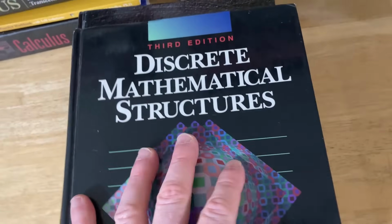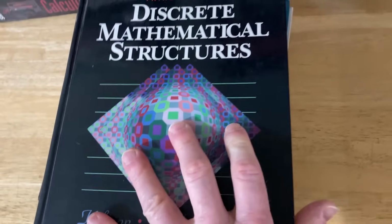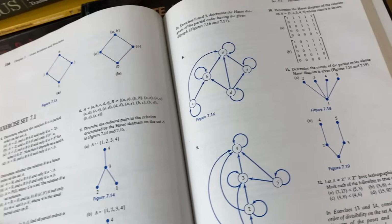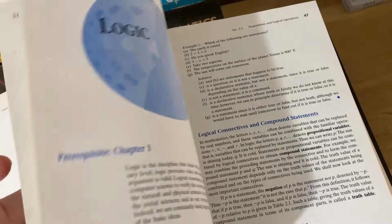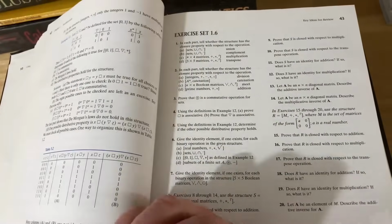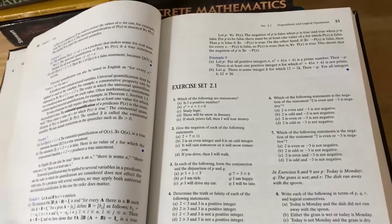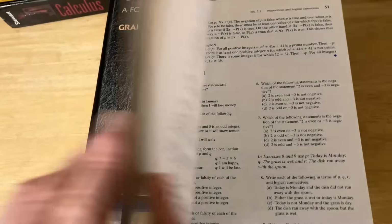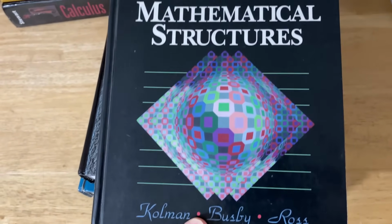So this first one here is called Discrete Mathematical Structures, and it's by Coleman, Busby, and Ross. And this is a super beginner-friendly book. So this book starts with really basic math and proceeds from there. In particular, this book will teach you logic, which is basically a precursor to understanding how to write mathematical proofs. And once you know how to write basic math proofs, you can go into math beyond calculus. So nothing says that you can't start with a book like this. Again, this is the one by Coleman, Busby, and Ross.